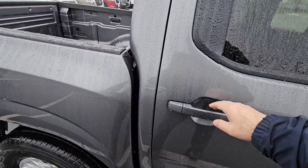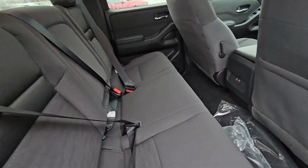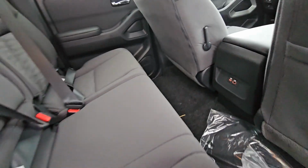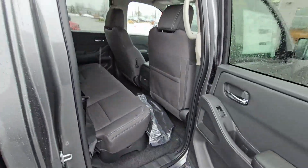All right, quick look into the back seat. Plenty of leg room for your passengers. This is a crew cab, of course. A couple charging ports in the back. You do have a drop down in the center there. They'll give you a couple extra cup holders.